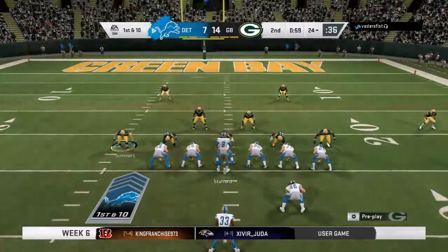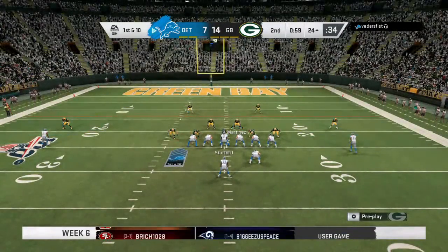Stafford now hitting on 80% of his passes in the early going. 8 of 10. It's first down.